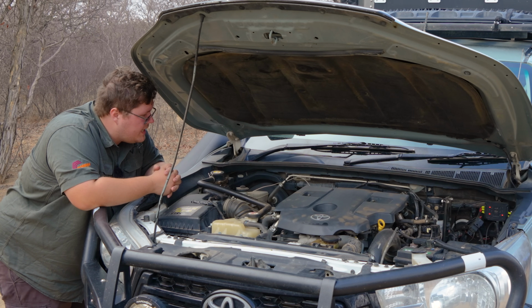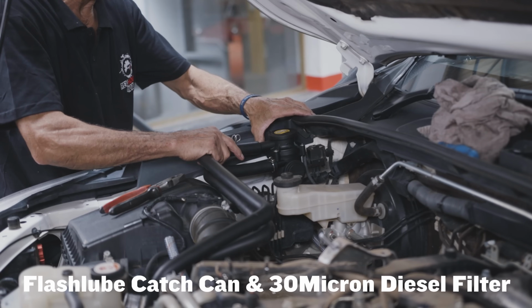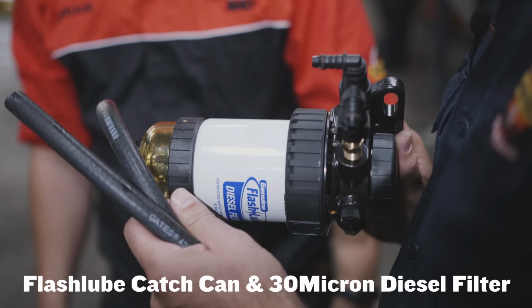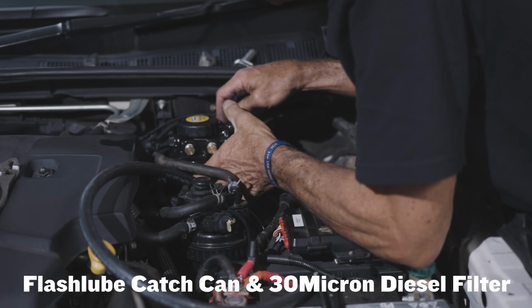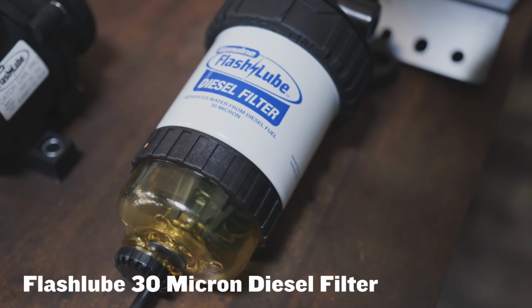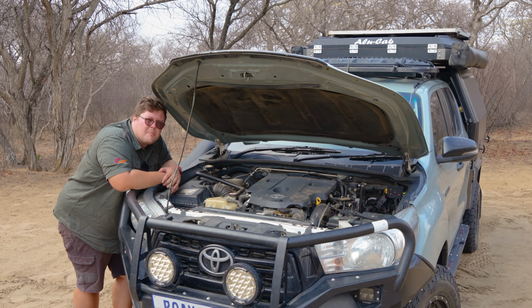There's a few things that I have added. I would say maybe 2 years ago, we added the Flashlube Catch Can and a 30 micron pre-diesel filter, which just helps separate water and take out any big bits of dirt and things like that. The 30 micron filter also has a little water trap on it, so if you do get water in your diesel, you can tap that off. I've got it wired to a little light on the dash, and that light lights up if there's any water in there, which is cool, giving me a nice heads up.